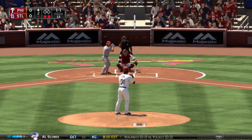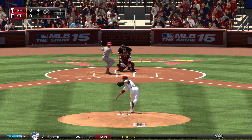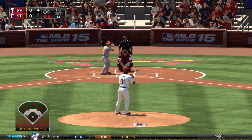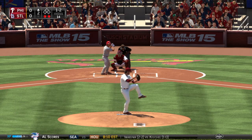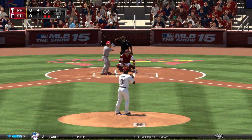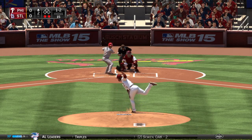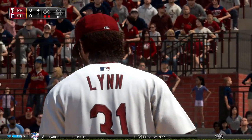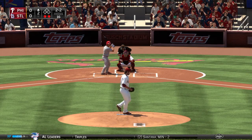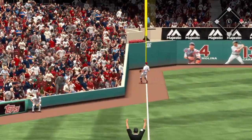One ball, one strike. Beats foul, one and one. One and two, excuse me. That ball's another foul. Trying to make Lynn throw some pitches here. That's a ball. Two and two. Fly ball, left field. And this one will go into the stands.